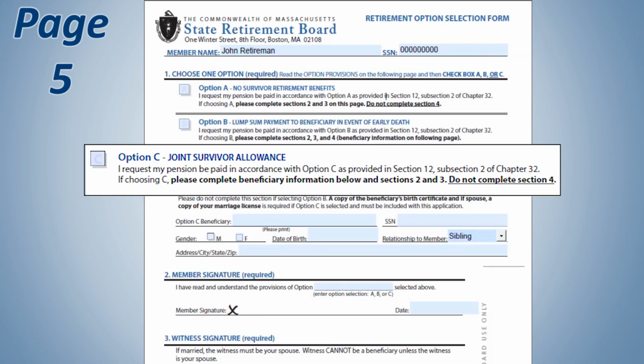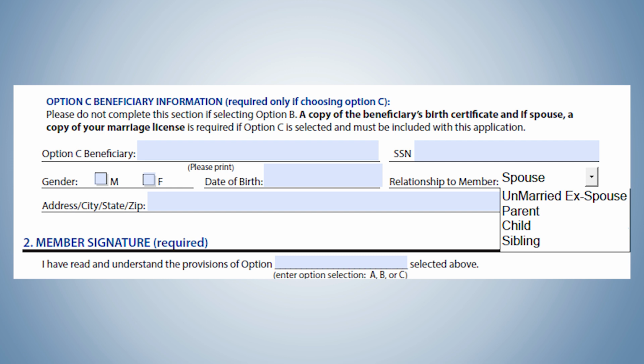Option C provides you with a pension that is approximately 7 to 15% less than you would receive under Option A. Under this option, you may designate one beneficiary who will, upon your death, receive 2/3 of your pension for the rest of his or her life. Your choice of Option C beneficiary is limited to a spouse, unmarried former spouse, parent, sibling, or child, and may not be changed after your retirement date.